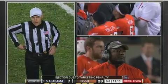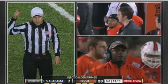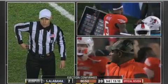After reviewing the play, the ruling on the field of targeting is confirmed. Number 5 is disqualified. 15-yard penalty is enforced.